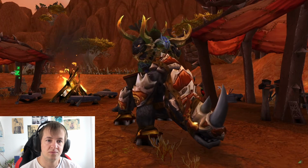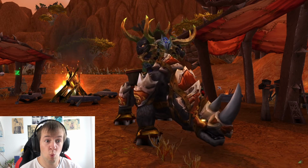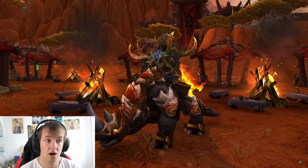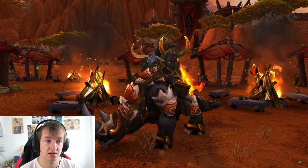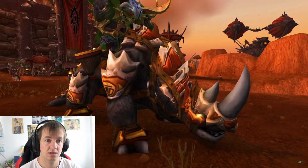Fun fact, this actually dropped on our first Coren Direbrew attempt last year in Classic WoW, and I won the mount, so it was pretty cool. But I really do love this mount. I love the armor of the mount, I love the colors, I love the little mugs on the armor plates, I like all of it.